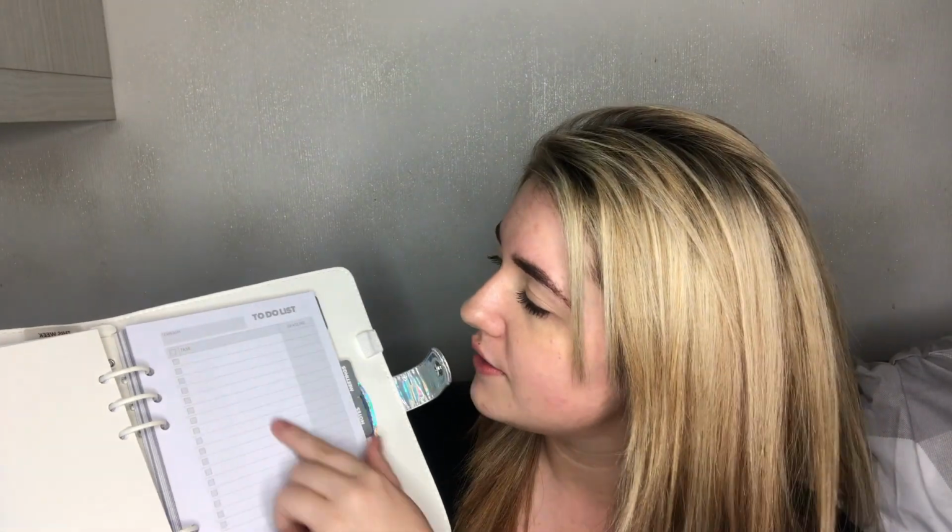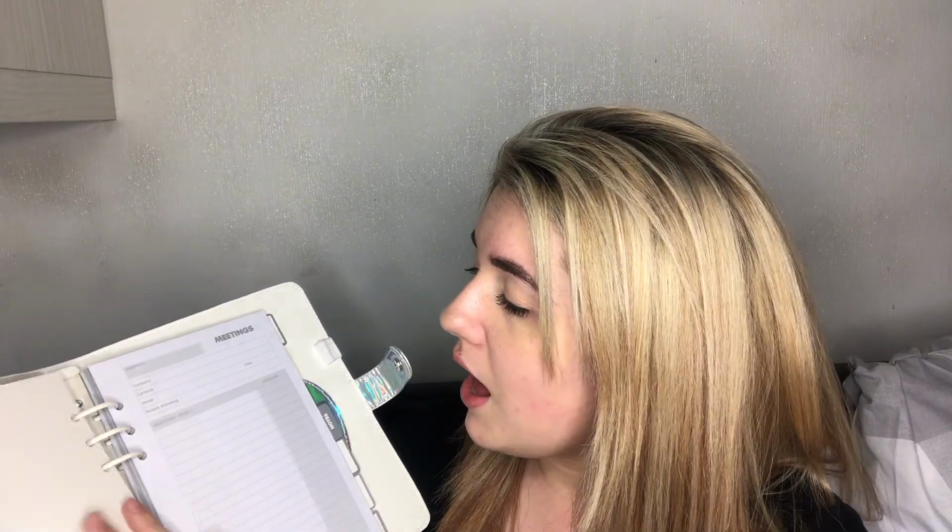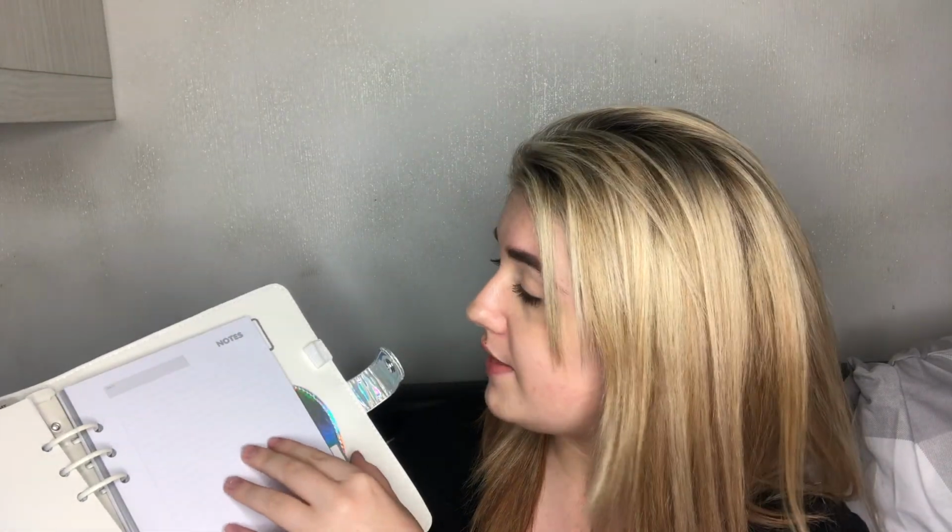The next section is to-do, and all the dividers are grey, which I love. This is just like to-do lists, so you've got your categories, tasks, and your deadlines if you've got any. Then you've got meetings, which I will totally be using because I have loads of meetings. This will be really handy for assignments that we get or anything that I need to do, for summarising things like that. And then you've got notes, which is just plain note paper, and then you've actually got 3 sections at the back which are unnamed, which you can call whatever you want, which I think is really handy. So you could have one for contacts, one for birthdays if you wanted to.